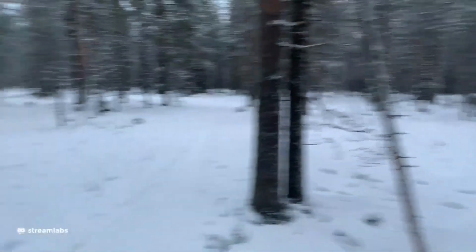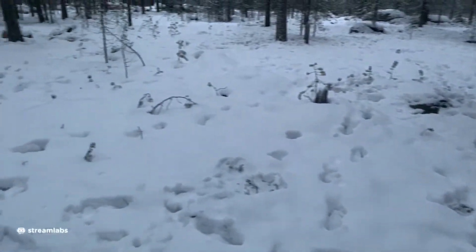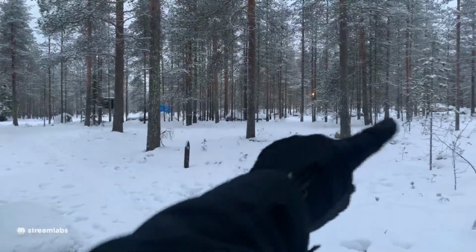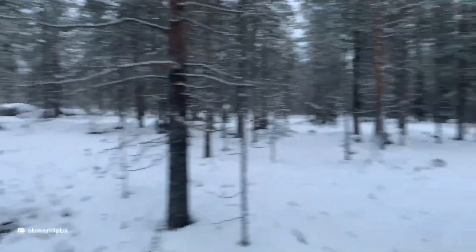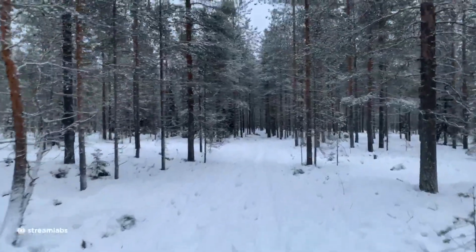You can see there is a whole bunch of reindeer tracks here, despite the fact that we are relatively close to civilization, with Santa Village 1 kilometer that way, the husky farm, the snowmobiling tracks, and so on. So nature is quite near here in Lapland.